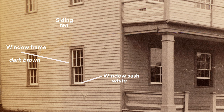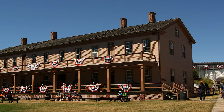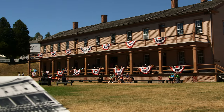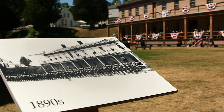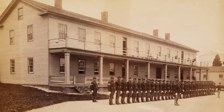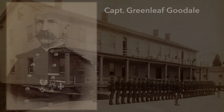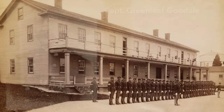And again, if you've been to Fort Mackinac today, you've seen this color scheme recreated, where most of the buildings surrounding the parade ground are painted a light tan, and then the trim around the windows and doors are a darker brown. Again, that color scheme was adopted in 1888 at the urging of the commanding officer, Captain Greenleaf Goodale. He was a little concerned about the men because if they were standing out on the parade ground, as the men in this photo are doing, it would be very bright.